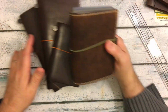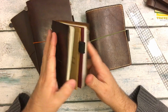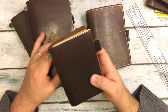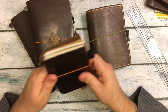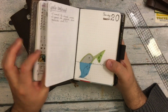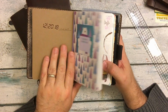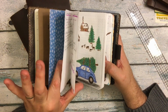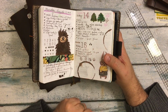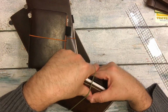And these tend to be the sizes that I like. I love the Passport size to use as a wallet. I'm a huge, huge fan of the Passport size. So I want to have that as an option. I've been using the A6 size this month. I started at the beginning of December. And I've really liked it. And I've liked it for pseudo bullet journaling. I know it's not traditional bullet journaling or like textbook bullet journaling, but I really like it for that.